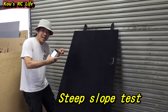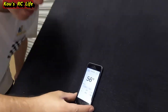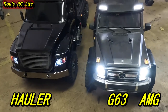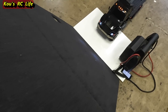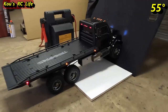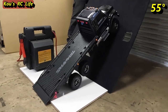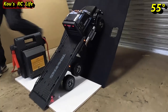Steep slope test! 55 degrees! Oh, this hurts.